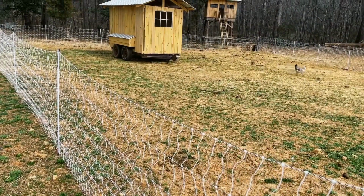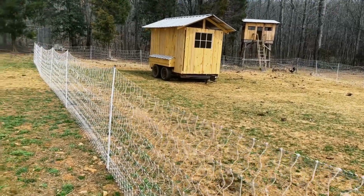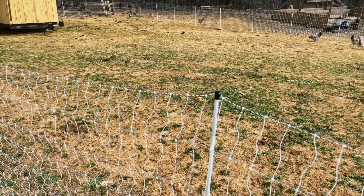We have been a little busy. We finally got our poultry net in. This is the Premier One electric netting. A few reasons we're going to do this.